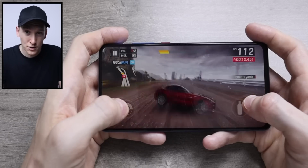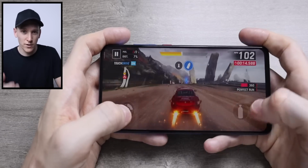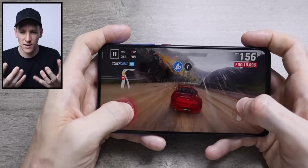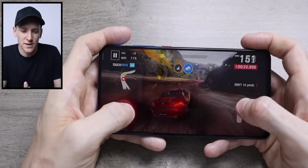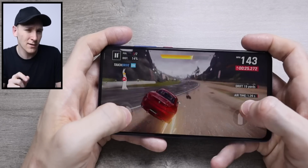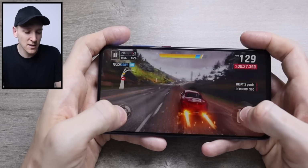I've not missed the notch either. Having a full screen display has been really great. I just found myself looking at the screen saying, oh, this is a great screen, just because it's totally and utterly bezel-less. That's been really great, but not having stereo speakers, that's the downside of it.